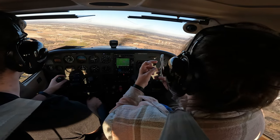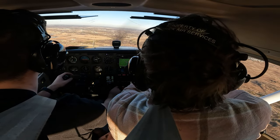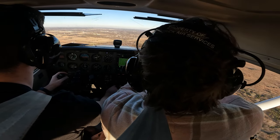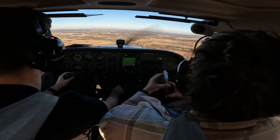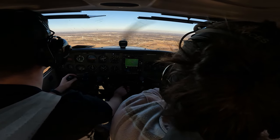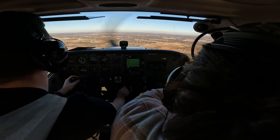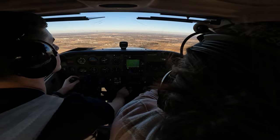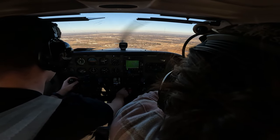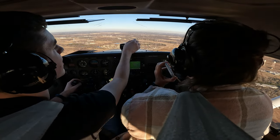I see that. Traffic for 90-325, turning left off runway one. First traffic, RV1 Echo Echo, 5 miles to the southeast, inbound left downwind 33, full stop, Lawrence.